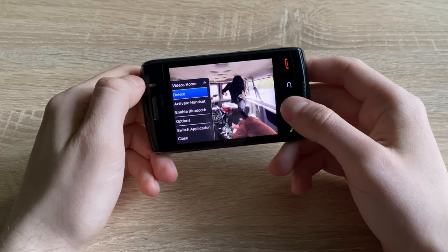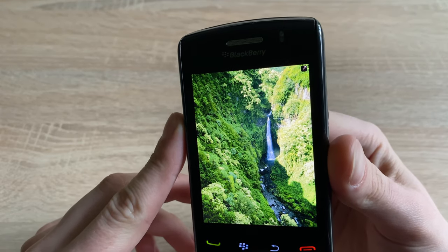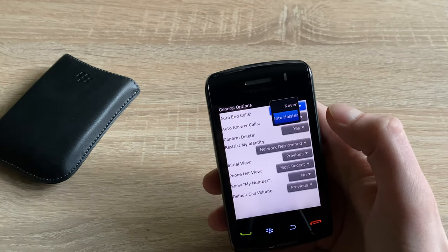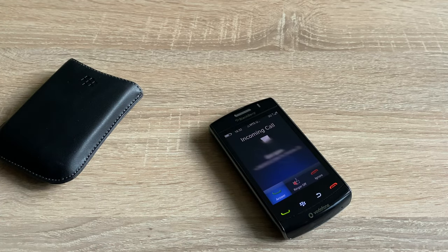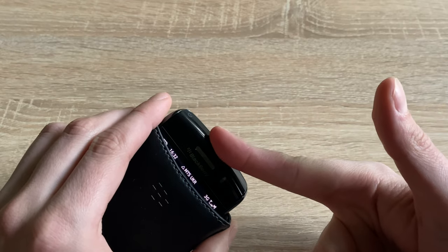Overall, the contrast and brightness are top-notch for the screen of that era. Remembering myself in 2009, I would have been in seventh heaven if I got a device like this. In addition, like on other BlackBerry models, there are some smart features which are available when using the brand case, such as auto-end calls when the phone is put into the holster.